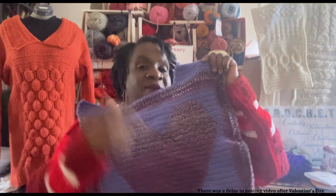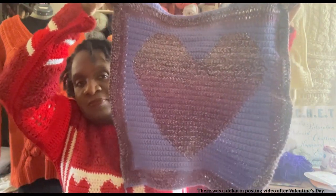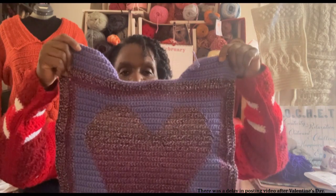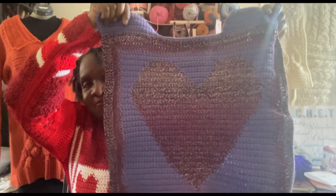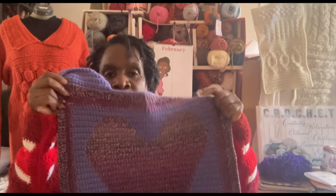But I love the way it came out. I love the way the shades changed in the heart, going from dark to light. And again, I didn't want a long top, so this is going to be cropped a little below my waist, just so that I can put a shirt underneath and the shirt underneath can show a little bit. I kind of like that style, and it looks nice with the short top. And again, when you're wearing it to work, because they have heat, you don't want to wear something too heavy. So these tops without the sleeves are the perfect wearable for work and to celebrate Valentine's Day.